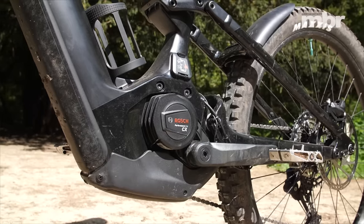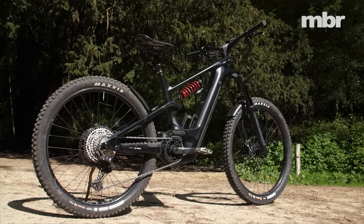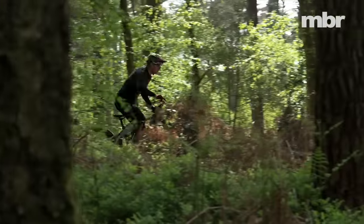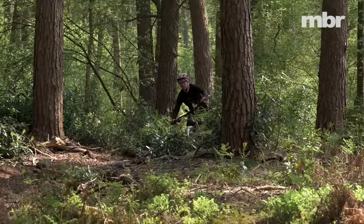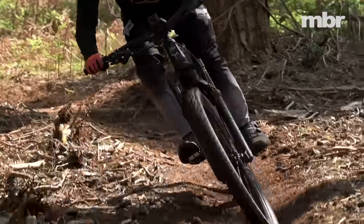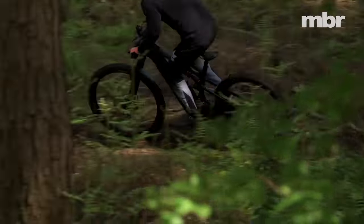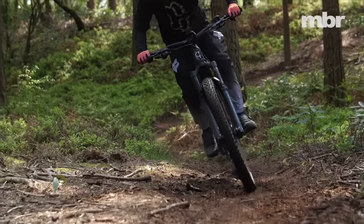Bosch Performance CX motor, 750 watt-hour battery. The big guns in there. Big battery in this. You've got a lot of travel, and you've got a lot of power. That sounds like a pretty good recipe then. It is a pretty good recipe. So this bike is $7,200 and something, but it's currently discounted to just over $6,000. So it's pretty good value.